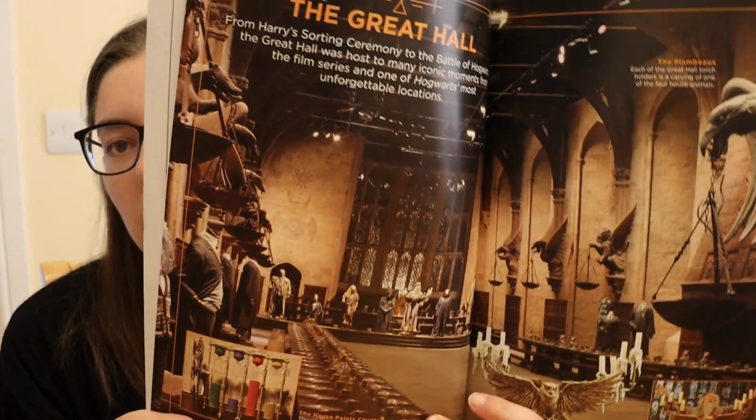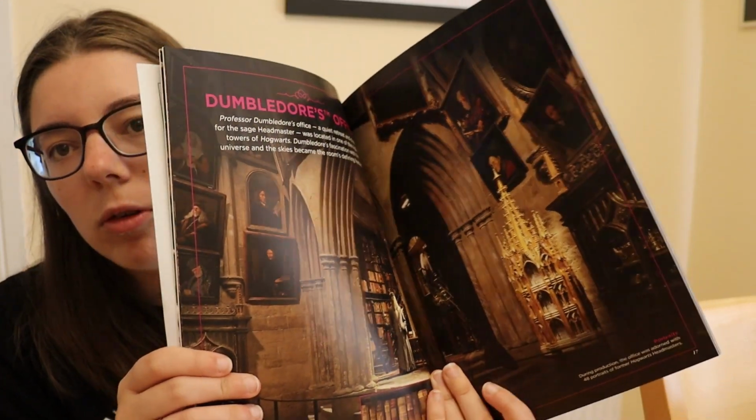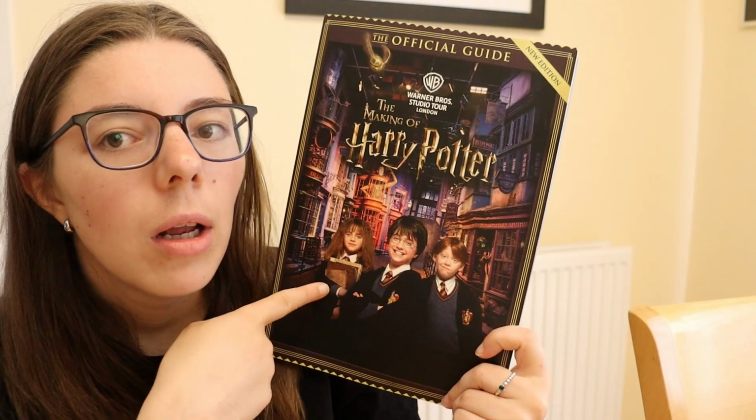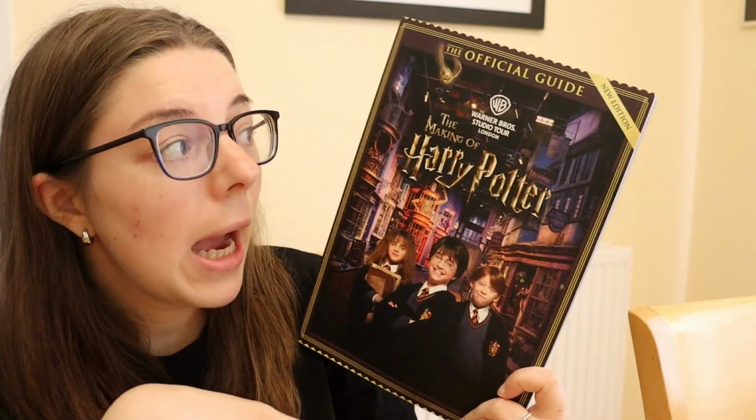But this is just the guide of what you essentially see at the tour, and it gives you a bit of information about things. They are really nice things to bring home with you. Now this doesn't have a price on it, and I don't think I have the receipt anywhere, but I believe this was between £9 and £10.